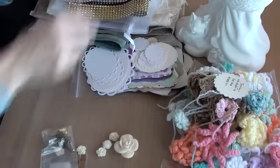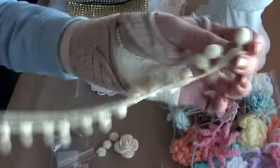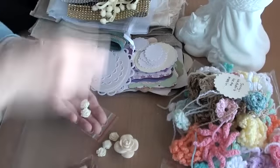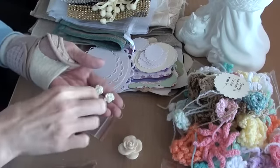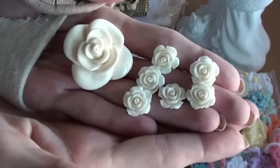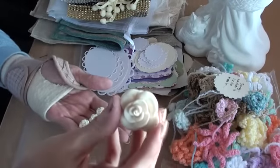My goodness, she sent me loads. Some cream pom-pom. How cute is that? That is cute. I love that. Oh, and resin. Oh, another flower. Oh, look at these. Just love these. Look at them. Wow, thank you so much. They are gorgeous, that is.